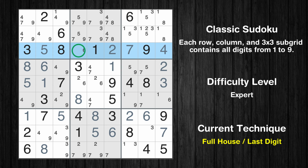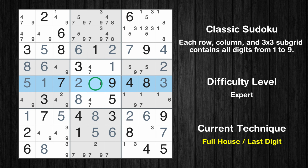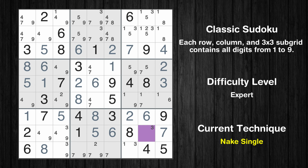Only 6 is missing in the 3rd row. Cell row 5, column 4 is a naked single. Only 6 is missing in the 5th row. Cell row 8, column 8 is a naked single. Only 1 is missing in the ninth box. Cell row 6, column 7 is a naked single.